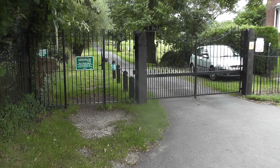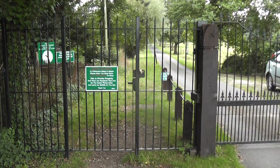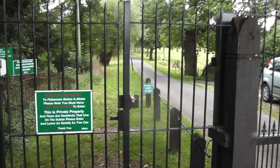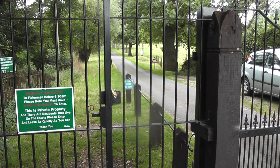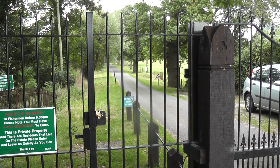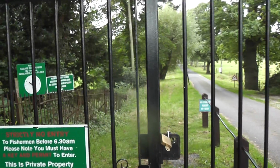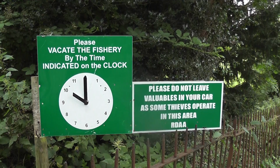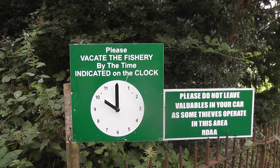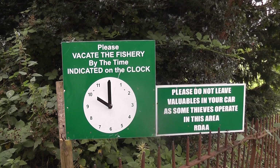But if you're a fisherman, here's the little gate. It's locked. You need a key. And there's the road down to the school bridge. Little sign there giving you some good advice, and that's the time that you have to be off. By 10 o'clock I would imagine it's quite dark.